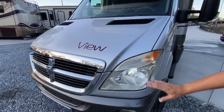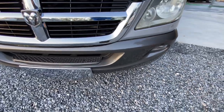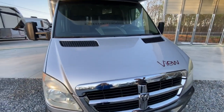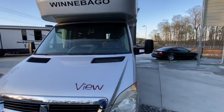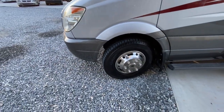I don't see any road rock chips or any major damage in the front. Got fog lights. Headlight looks good, not fogged up or anything like that. Even the top part of the motorhome looks good, no paint chipping off or clear coat coming off. Once again, Michelin tires, man. Knee-deep tread, lots of rubber left.